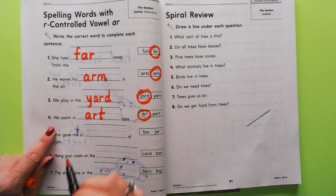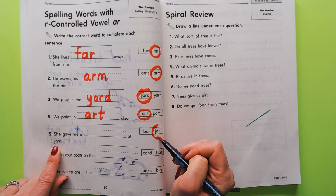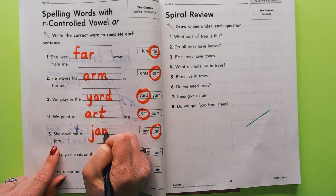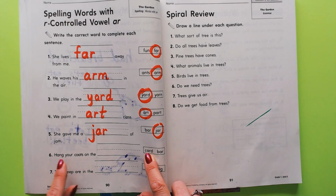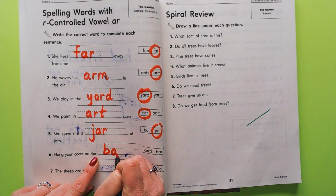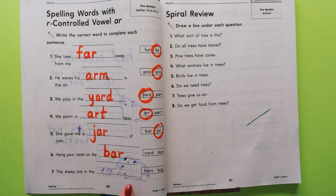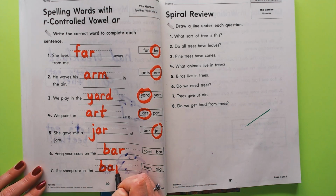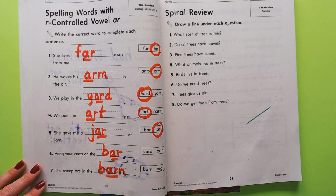AR spells R. She gave me a jar of jam. Jam doesn't come in bars. We spell the J sound with a J and the R sound with an AR. Jar. Hang your clothes on the bar. Yeah, you can hang your hangers on a bar. The sheep are in the barn. We could have just written big barn, but I think the idea is that we are only writing our spelling words that have ARs in them. Every single one of our spelling words has an AR. Just be sure to remember that part.